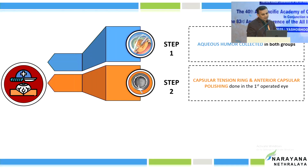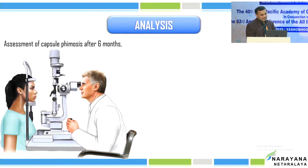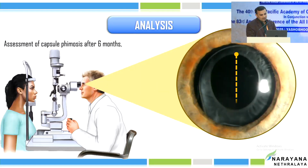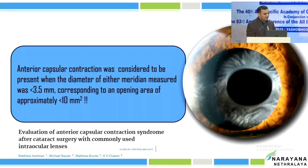Like I said, the aqueous humor was first collected during the cataract surgery. That was the first step we did. We also placed the CTR and the anterior capsular polishing was done in the first eye, and in the second eye it was not done. The assessment of capsular phimosis was done after 6 months on a slit lamp examination, where we measured the diameter of the inner extent of the capsular phimosis and calculated the area. Anterior capsular contraction or phimosis was considered when the diameter of either meridian was less than 3.5 millimeters, corresponding to an opening area of around 10 millimeters square.